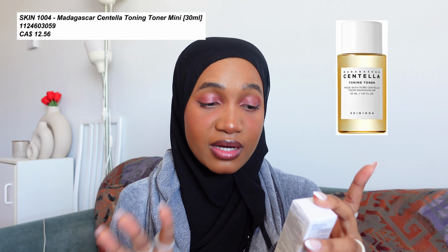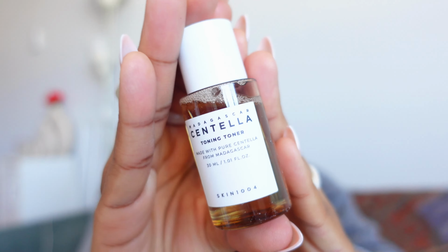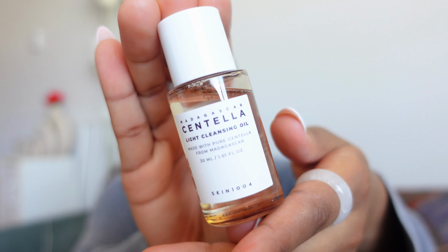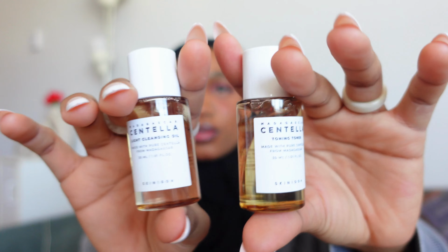Next, I got the famous, very viral Centella Toning Made with Pure Centella from Madagascar Daily Care Toner Calming and Exfoliating. This is the box. This is a 30 milliliter. With the toner, I also got the cleansing oil. These two tiny bottles are just so cute.